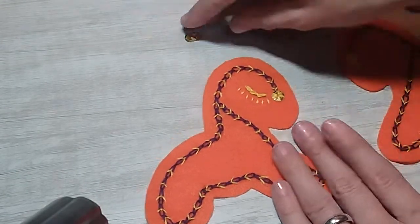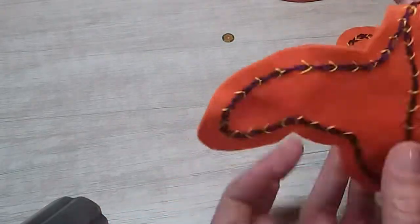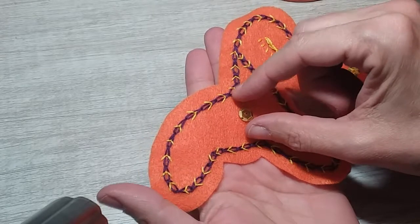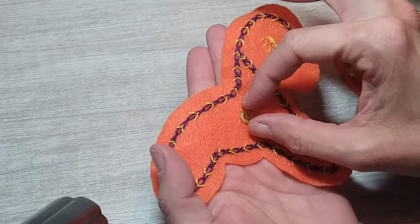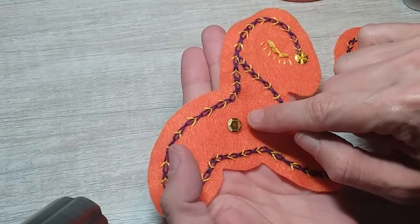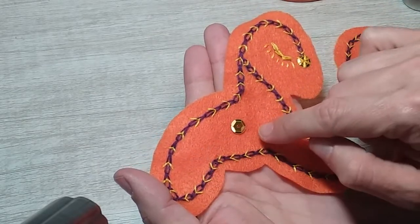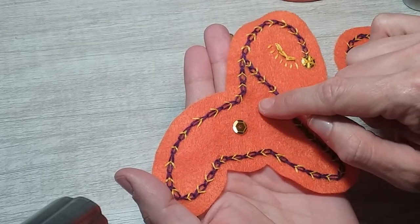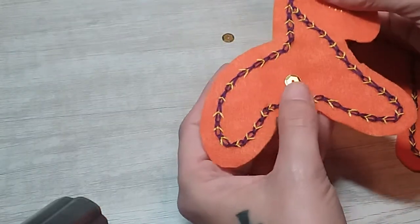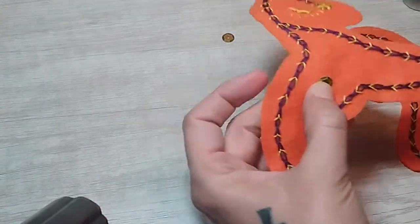So what you want to do, I eyeball this one. I don't draw this on here. You want to take your sequin and kind of center it as best you can, because we're going to do little branches that come out. One down this leg, one down this leg, and one kind of up his neck. So I'm going to bring that down just a touch. I'm going to say probably about right there. And this is just eyeballing it.